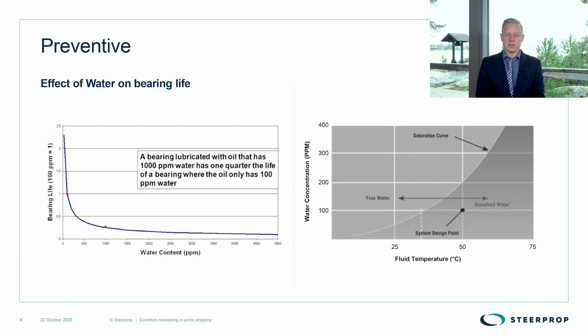But it can be measured in a way that you know from your data how close you are to the saturation point. And when the measurement tells you that you have now reached the saturation point, then you know that there is going to be free water from now on. And you can start treating the oil to get the water content back to more acceptable levels and prevent premature defects from developing in the first place. So when the water content is measured this way, you simply get the answer whether you need to do something or not. And this is a very important part of the information.